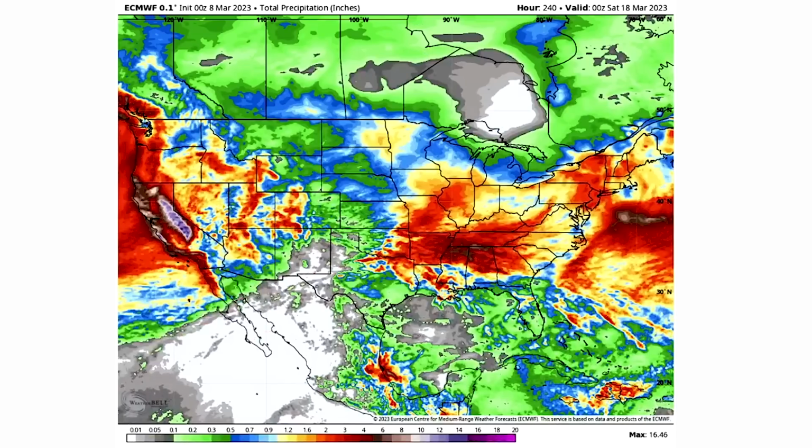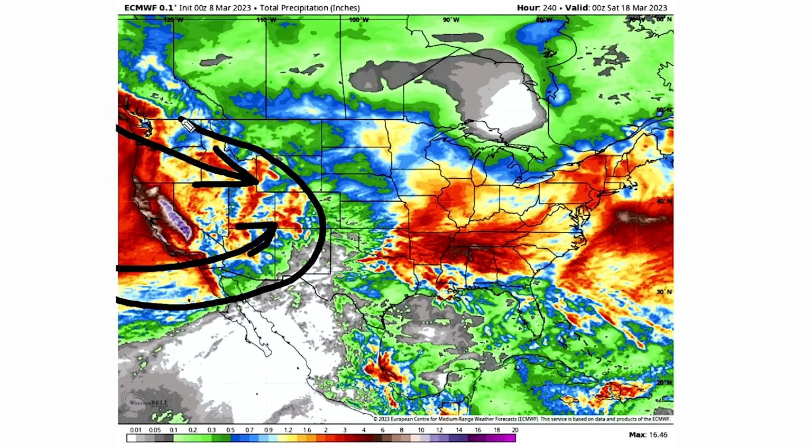Now, as we take a look at that total precipitation, again, I love showing this because we get the full story here. We have some storms moving through the northwest, even the southwest here. And this leads towards above average amounts of precipitation for pretty much all of these areas here.